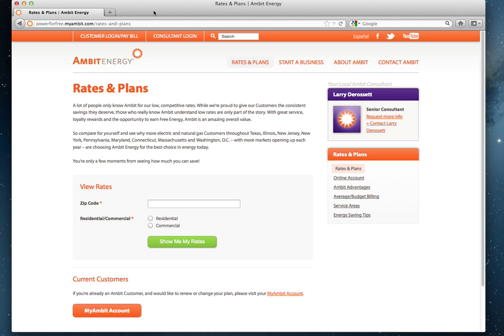Now, as we see at the top here, customers can log in and pay their bills. Consultants can log in here. We've got a search box, Espanol if you want to switch it over to Spanish, Facebook, Twitter, YouTube, and so forth. And as you can see, we have rates and plans, start a business, about Ambit, contact Ambit. This is my information, Larry DeRosset, senior consultant, my contact information, email address, phone number, the whole nine yards.